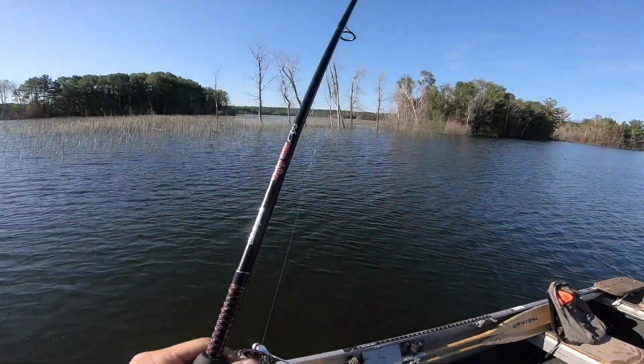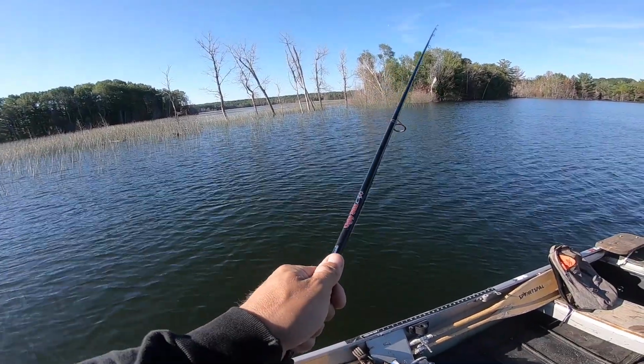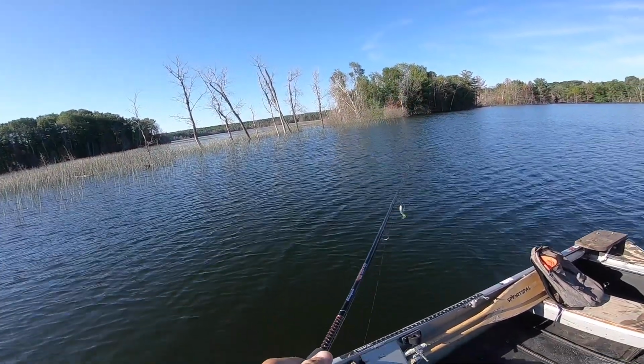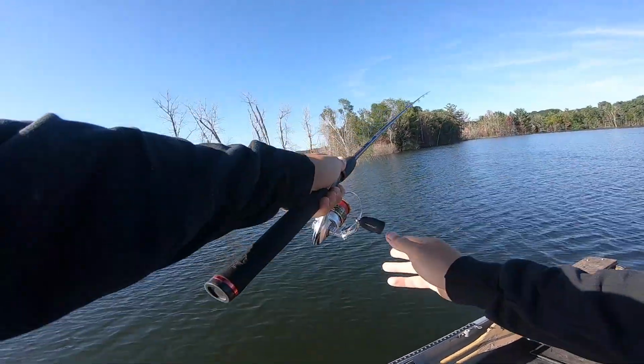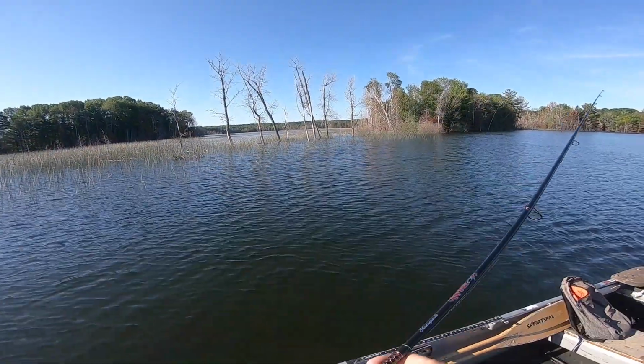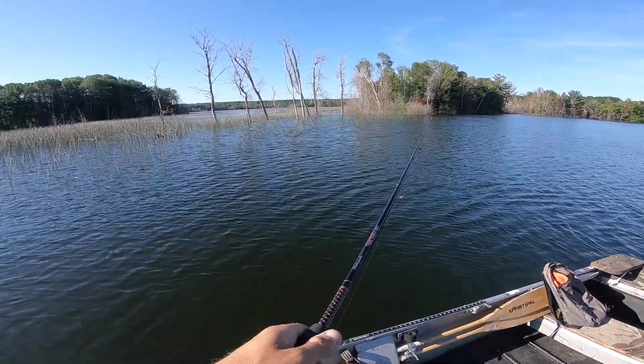You know what? I think that was a perfect place to call it, right on the first spinnerbait bite. I think it's a perfect place to leave off. So I'm gonna call this the last cast right here. Lucky last cast. And then it's time to head in for some breakfast.